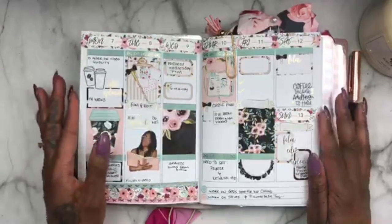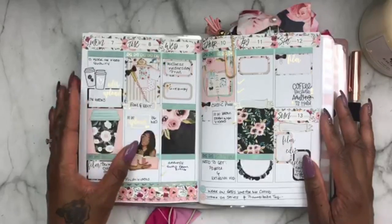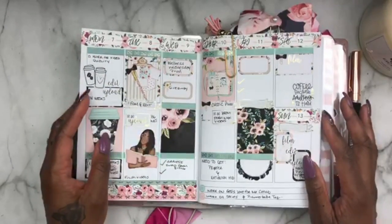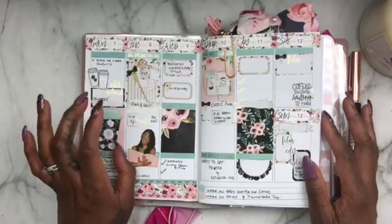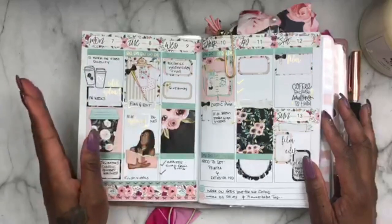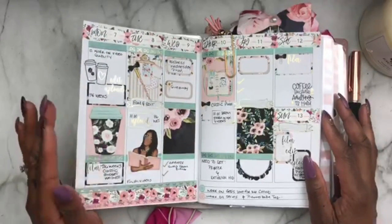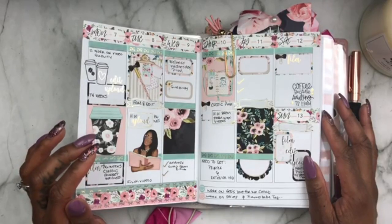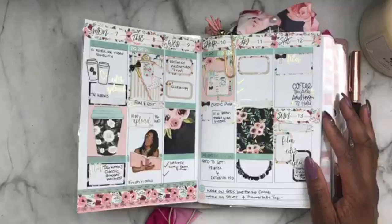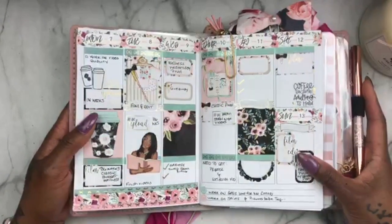So as you can see, it was very functional. Some days I didn't write anything, but for the most part I filled in everything that I needed to fill in. I used a lot of icon stickers, in which icon stickers are perfect, one, if you don't like your handwriting, and two, it just makes it more decorative, and also it'll tell you what you need to do without you having to write it down. So that's why I love a lot of those icon stickers that already have the writing.